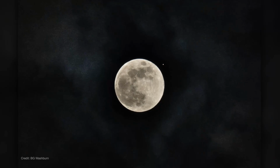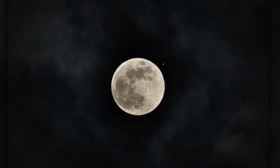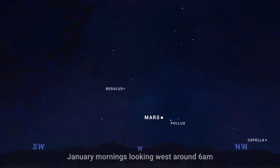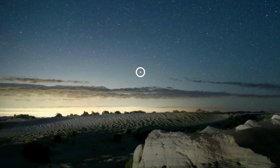And on the 13th, the full moon cozies up to Mars, appearing super close to the red planet that evening. Across the US and eastern Canada, the moon will appear to pass in front of Mars over a couple of hours as the pair rise into the eastern sky. Mars will also be the lone planet in the sky on January mornings. You'll find it hanging out in the west in morning twilight.